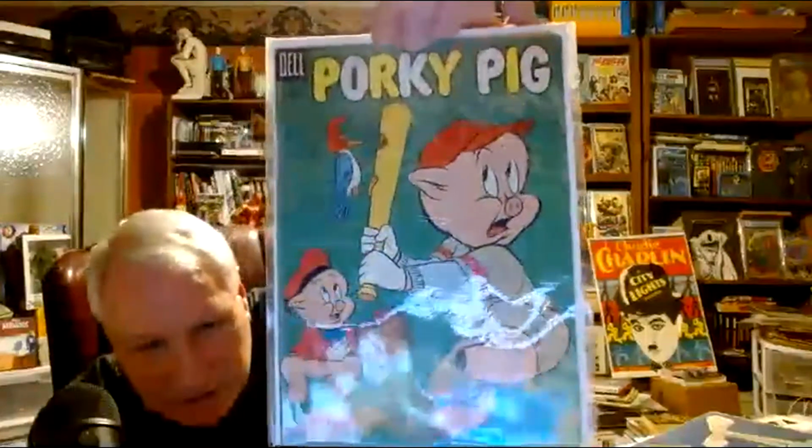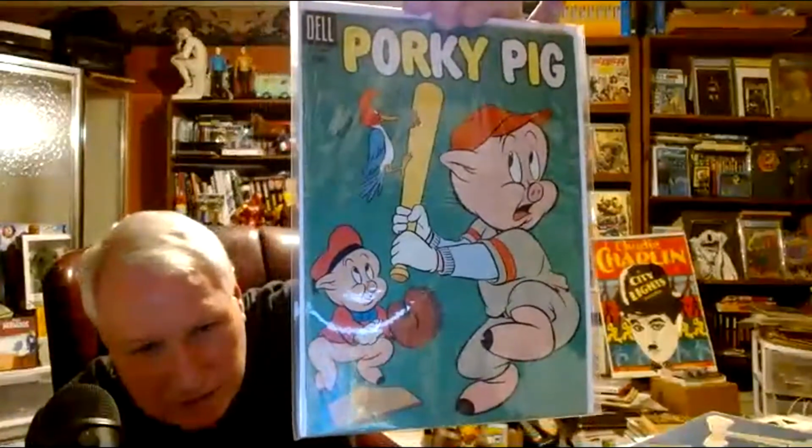Without looking some of these up, I need to give them some more love. Here's a baseball cover and a woodpecker cover. No, not Woody Woodpecker. Somebody wrote in the P there for Porky, 1955, 10 cent. So maybe that other one's older than what I thought. But there's one. Again, sorry for the glare that happens with these bags, especially if I have them in Mylar.